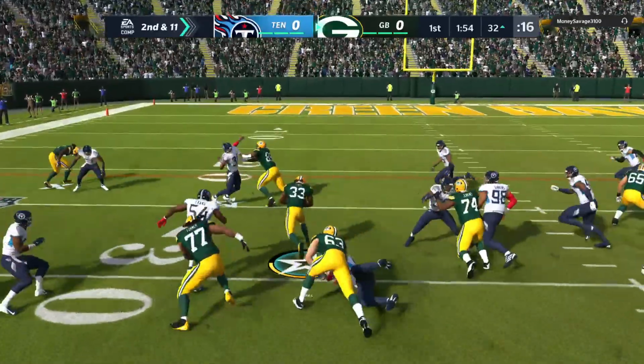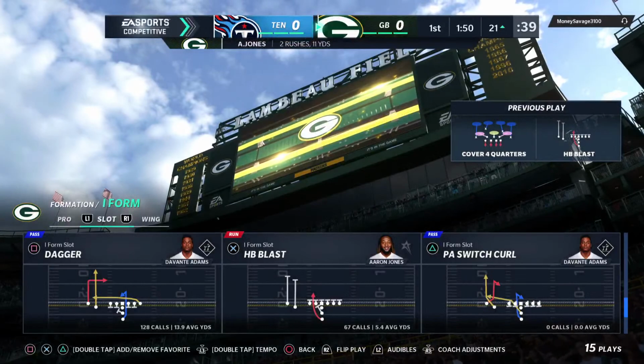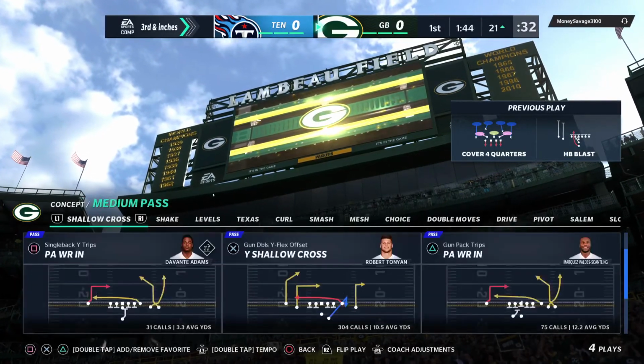They go back to the ground with Jones. They'll wind up getting 11 on that one. And they'll be faced with a 3rd and inches. So from 2nd and long, now we go to 3rd and very manageable.